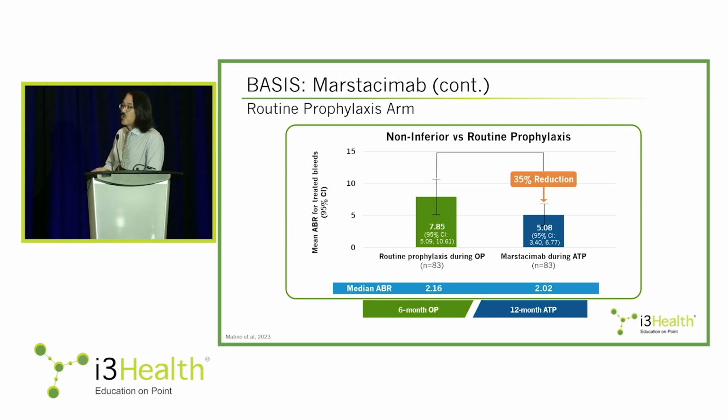So what about the routine prophy arm? We have the standard of care patients entering the study, and we want to compare to routine factor prophylaxis. So when you do this, you typically do a non-inferiority analysis. You can see the data here, the annualized bleed rates in these patients.